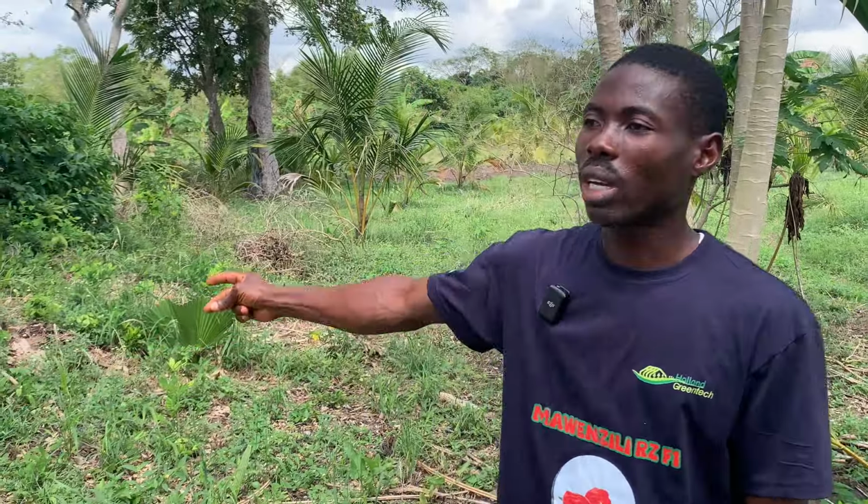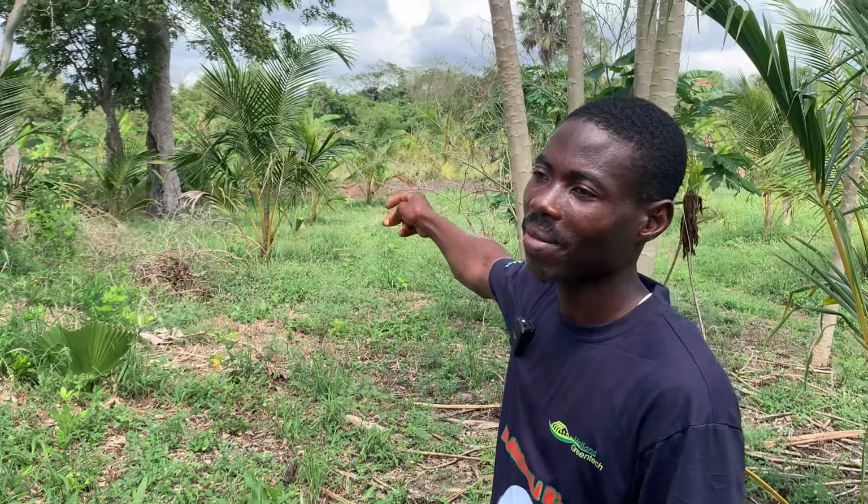This is our produce, our habanero. If you follow our protocol, it can last for 2 weeks, I tell you. I took a pepper from here about 2 weeks ago. It's just a little wrinkled because it's in my bag, I am traveling with it up and down. But if you put it inside your room, it will stay a maximum of 2 weeks.